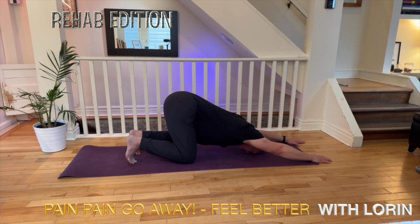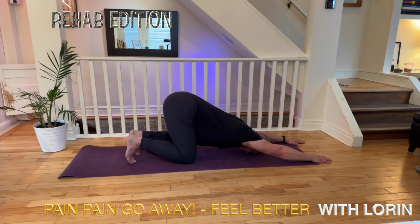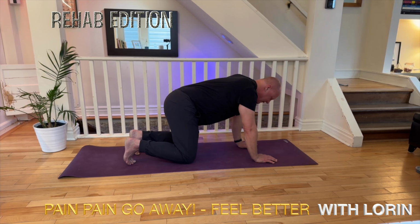So this is combinations of stretching and engaging and releasing, making space with your breathing in and falling to that space when you're breathing out. Inhale. We're going to stay on our toes.